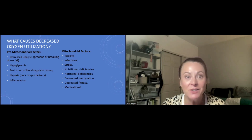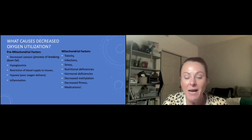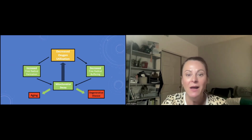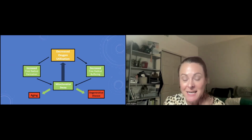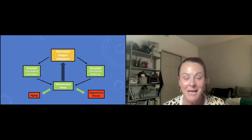The mitochondria factors that cause decreased oxygen utilization are things like toxicity, infection, stress, nutritional deficiencies, hormones, decreased methylation, lack of fitness, and there are many medications that will do this to you as well. Here's a little diagram that shows, in the center, mitochondria decay because of decreased oxygen utilization, causing free radicals and a reduction in the things that balance out those free radicals. Thus, what is the ultimate thing that happens? We have degenerative disease and we have aging.